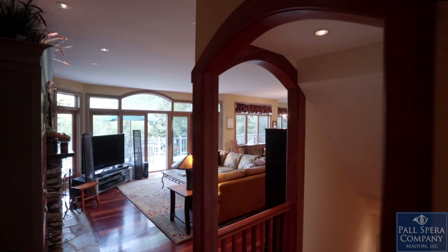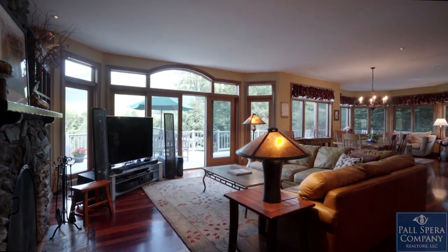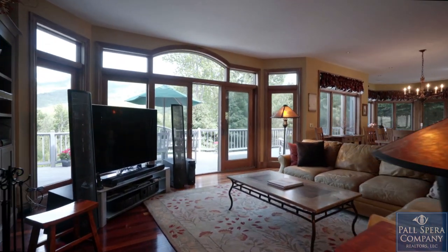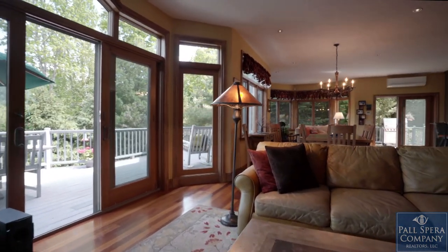Highest quality construction and finishes throughout this well-maintained home include handsome hardwood floors, classic cabinetry, and a fieldstone fireplace with a convenient cord wood elevator.